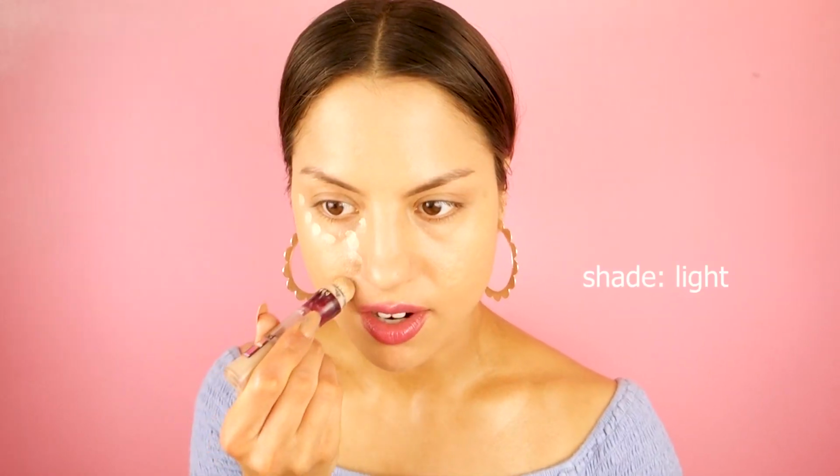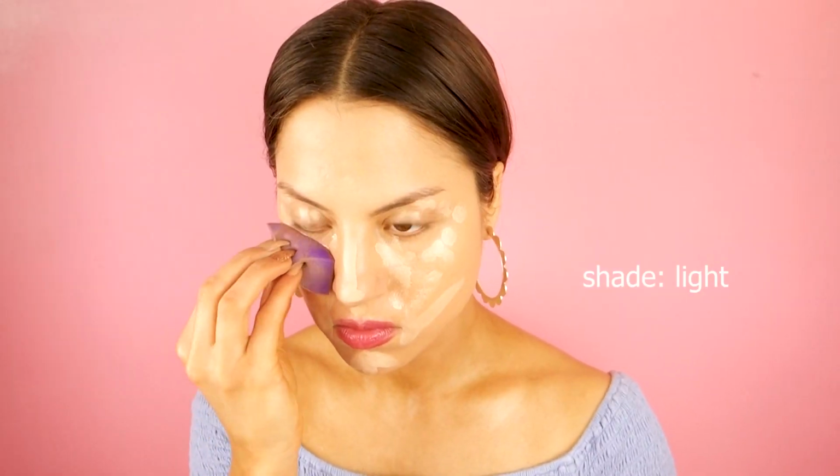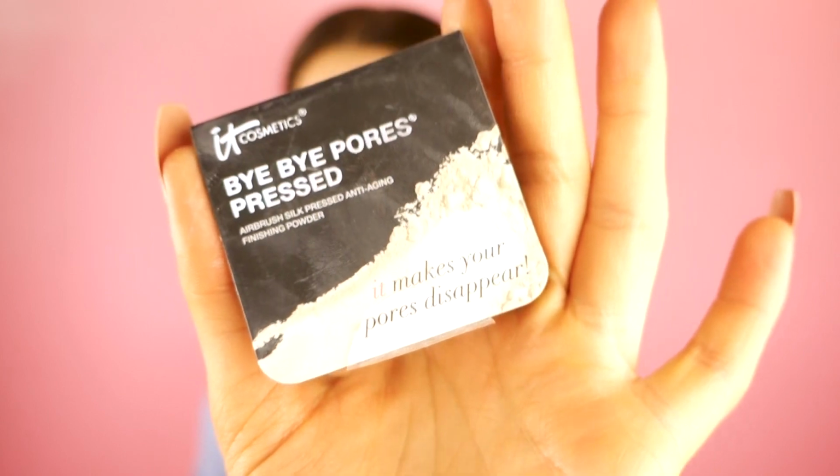I'm gonna go in with my Maybelline Instant Age Rewind Concealer. Just blend out my concealer and I wanna try all the new products that I have. So on my skin, I'm gonna put on this IT Cosmetics Bye Bye Pores Press Powder. It makes your pores disappear. Like, hello. I'm kind of into it. I'm taking an e.l.f. Angled Blush Brush. I'm just gonna set my concealer and set my T-zone with this because it's like the pore.